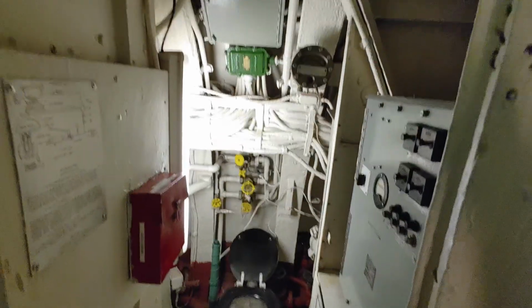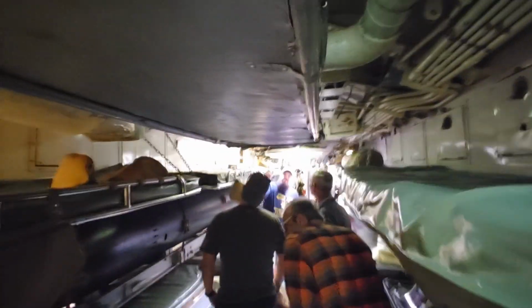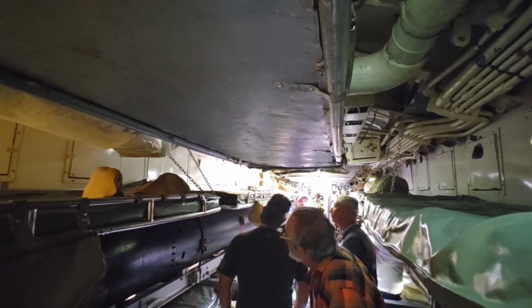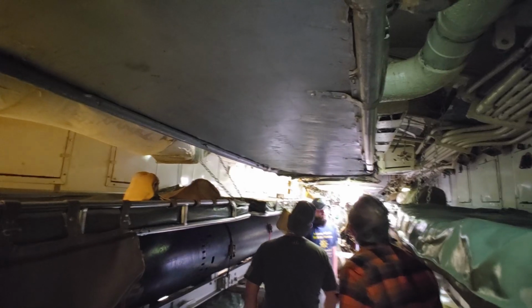The pipes are original, but the air conditioning is not. It had a heater, but no air conditioning. This is just the way in order to make sure when you surface, you can vent out all the compartments at once and get fresh air throughout the entire boat all at the same time.